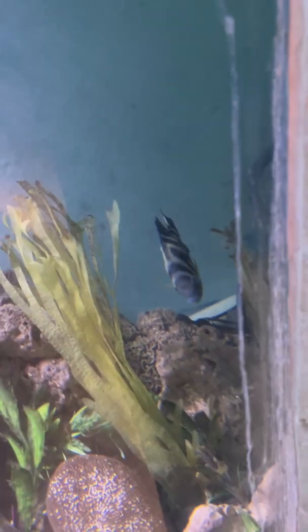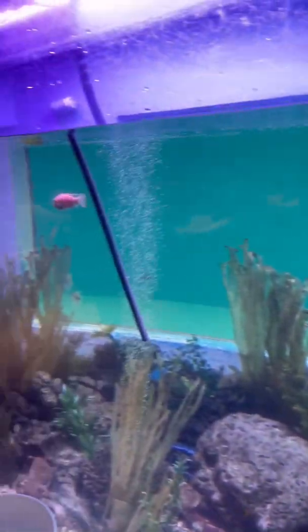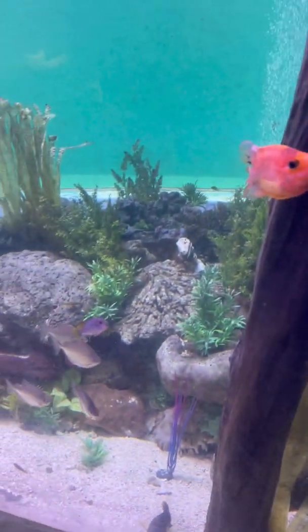Because this tank is so big, you can get away with anything, because this is almost a natural environment for them, because there's so much room for everyone to get out of each other's way. So you get away with a lot in this tank. So you can add all sorts of fish that shouldn't be together.